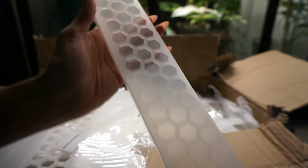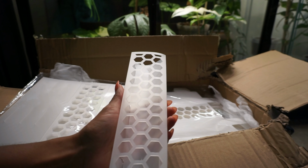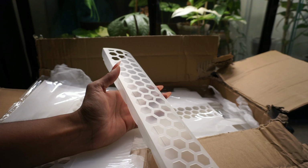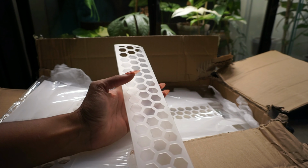I got clear and I got white. They did have an option for black, but I felt that maybe not that many people would go for the black, but maybe I'm wrong. So if you guys think that you would like the black ones, let me know, because then I will definitely talk to my vendor to see if I can get some black ones as well in the next month or two.